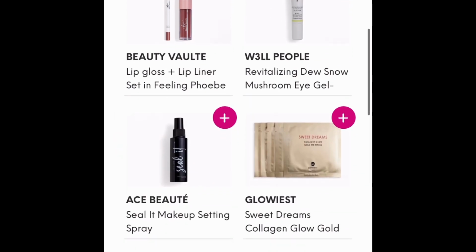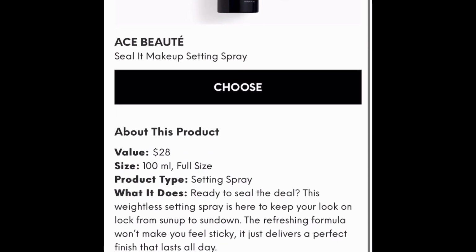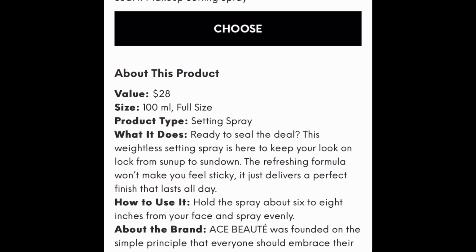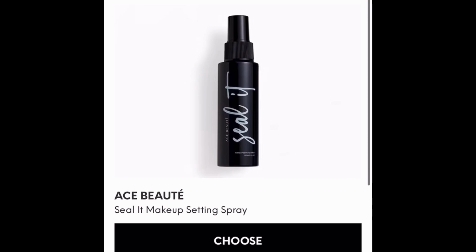I don't want the bronzers. Let me have a look at the setting spray. So they've got a setting spray here. Ace Beauty. Ready to seal the deal. This weightless setting spray is here to keep your look on lock, sun up to sundown. I might consider that as well.